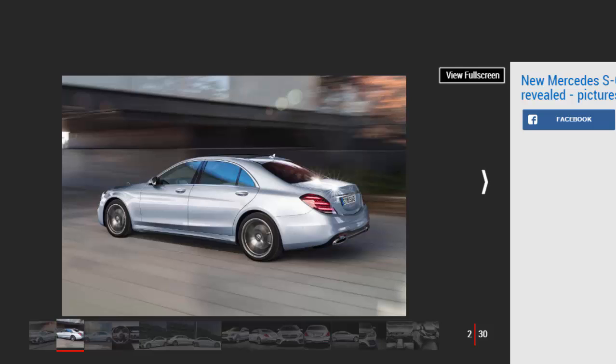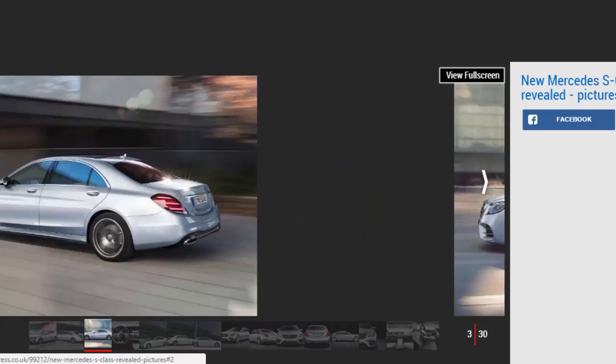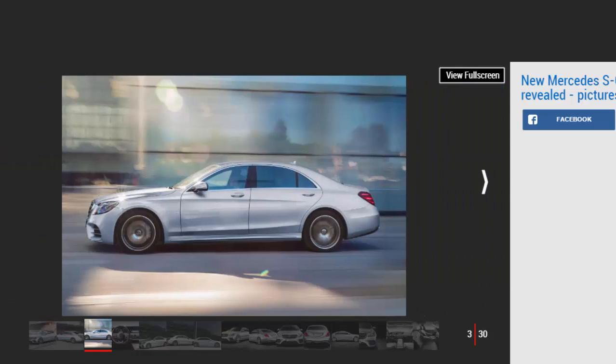On the surface, the new S-Class gets only mild exterior tweaks, with revised front and rear bumpers, the V12 edition's front grille rolled out across the full range, and different headlights that feature a three-striped LED daytime running light layout.